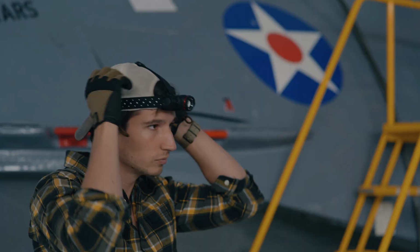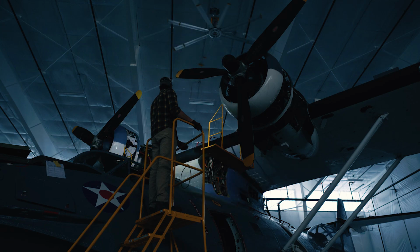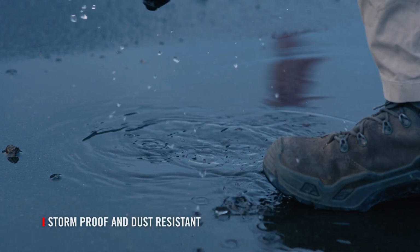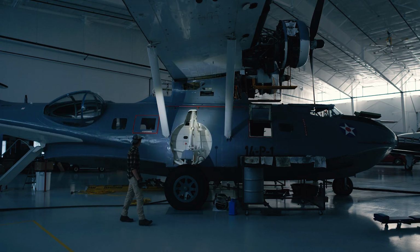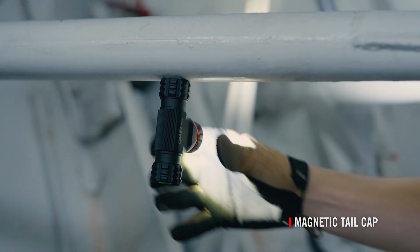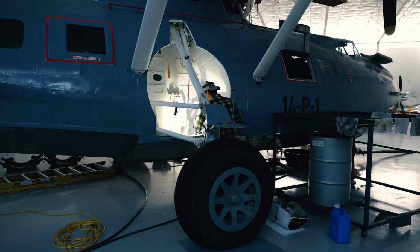Look no further for power and versatility in hands-free lighting. The XPH34R headlamp is designed to be worn or held in the hand, featuring a storm-proof and dust-resistant light body that rolls 180 degrees in its bracket for dynamic directional control, but can also detach to become a handheld flashlight with a built-in magnetic tail cap for easy mounting and hands-free beam positioning.